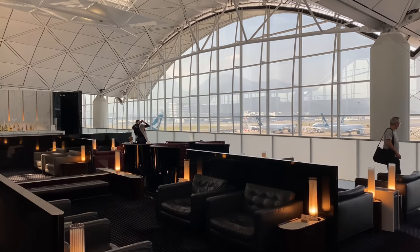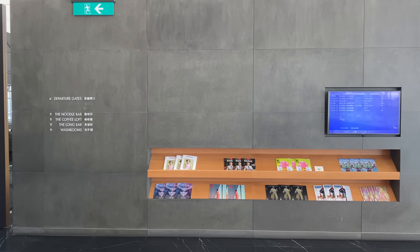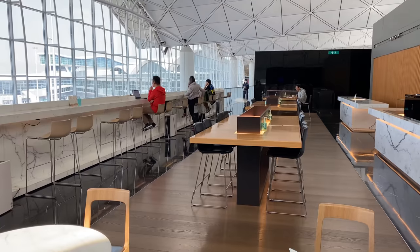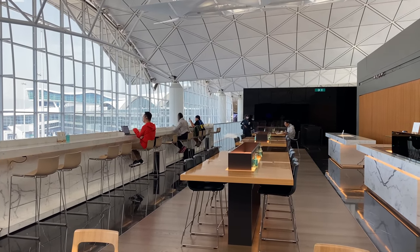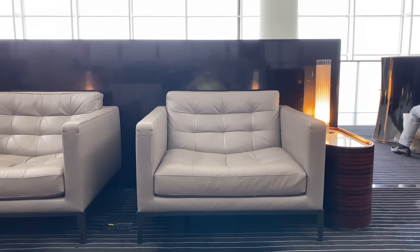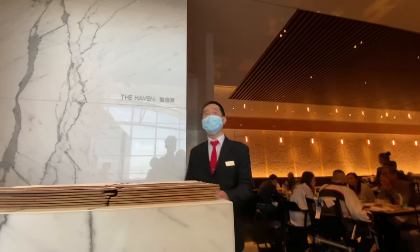This morning, the first class lounge is very nice and peaceful. There's no more champagne in the champagne bar due to COVID-19, but you can still order champagne from the restaurant, which we'll check out later. There's also shower rooms and cabanas with bathtubs. I'm afraid there's no day suites here, but the sofas and chairs are really comfortable. It's the kind of airport lounge that I'll go to the airport early for.